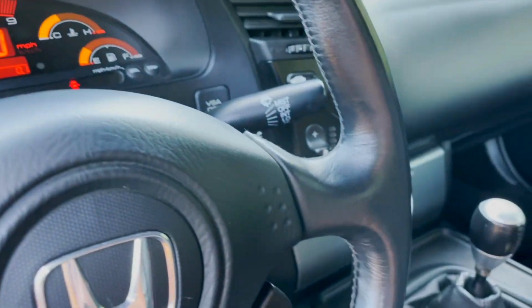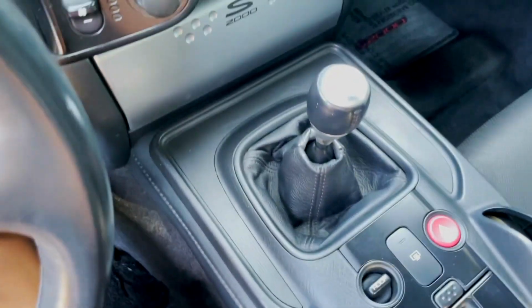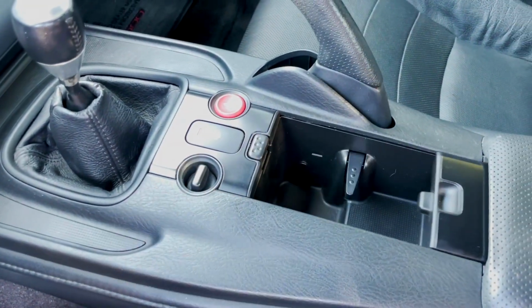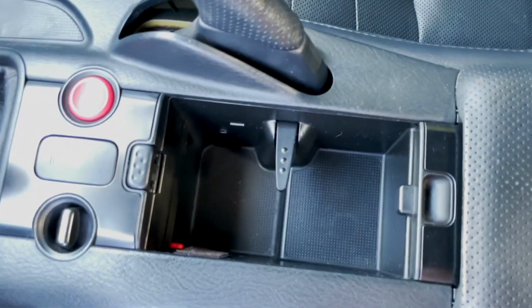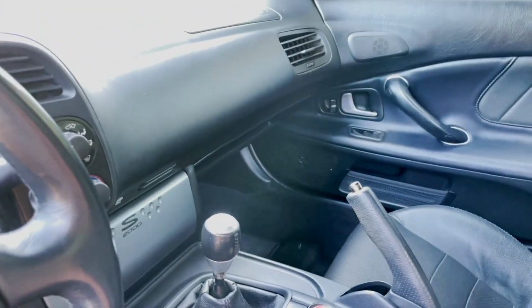6-speed manual, my first manual car. I'm gonna try it out. And then here are these cup holders I really like. So you press it and it just automatically goes back. So you have some interesting cup holders. I don't know if you can tell, they're square. So like a futuristic. Yeah, very futuristic.